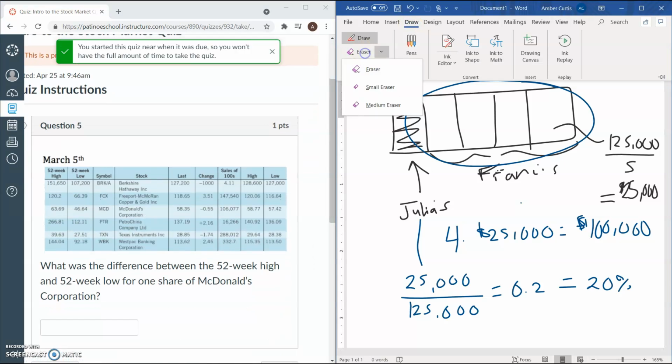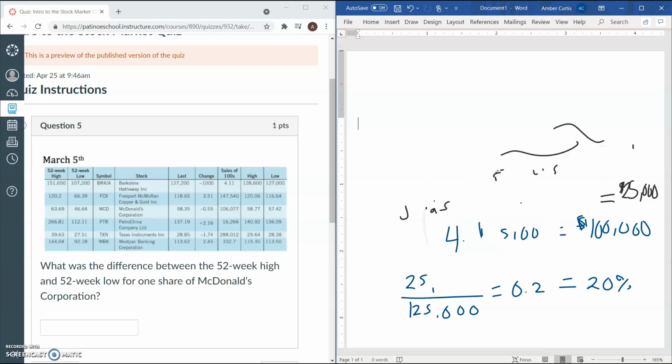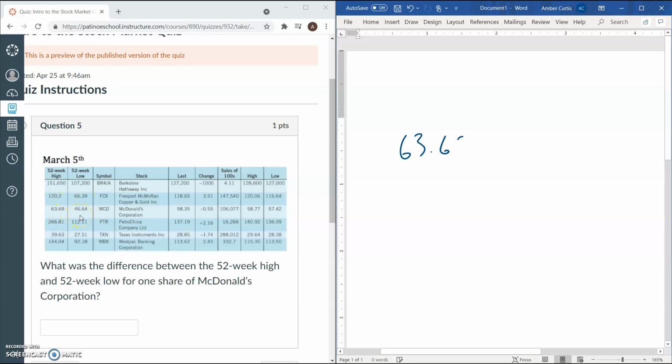Question 5. What was the difference between the 52-week high and the 52-week low for 1 share of McDonald's Corporation? So first thing we need to do is find where the 52-week high and low are located on this chart. If we look closely, we can see that those are located in the first and second column. Now we can take note that McDonald's is located in the 3rd row. So we need to find the difference between these 2 values, 63.69 and 46.64.